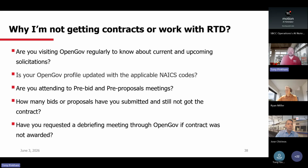Make sure you have the equipment ready, the staff ready to go, and make sure that you're ready, willing, and able to perform those NAICS codes that you're getting certified in. Are you attending pre-bid and pre-proposal meetings? There is a lot of good information put out in these pre-bid and pre-proposal meetings that you need to be aware of. So are you attending these meetings when you receive those?